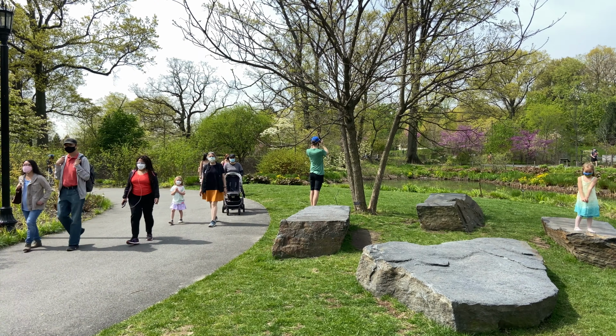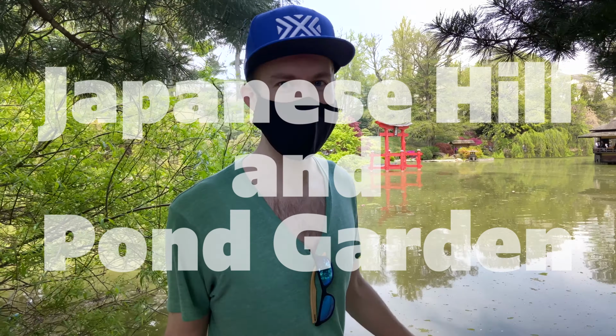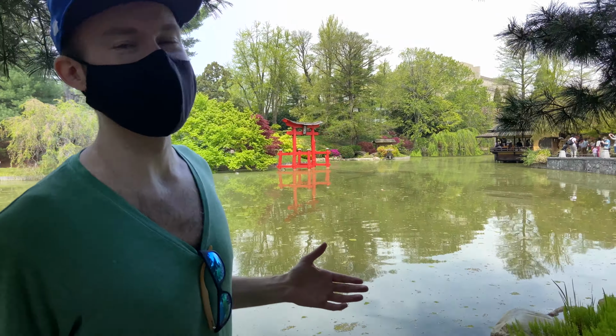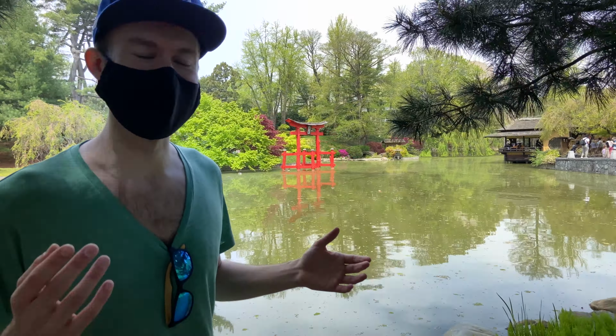And of course, what would a visit to the Brooklyn Botanic Gardens be without coming to the Japanese Hill and Pond Gardens? And we are in luck. The entire circle is open. The last time it was closed, but now we can show you the full tour of this magnificent garden. It's just so beautiful.